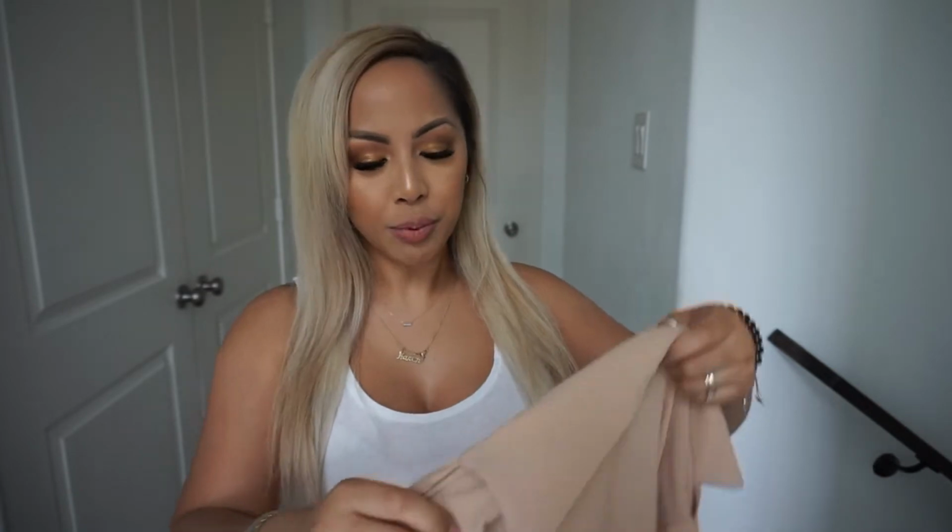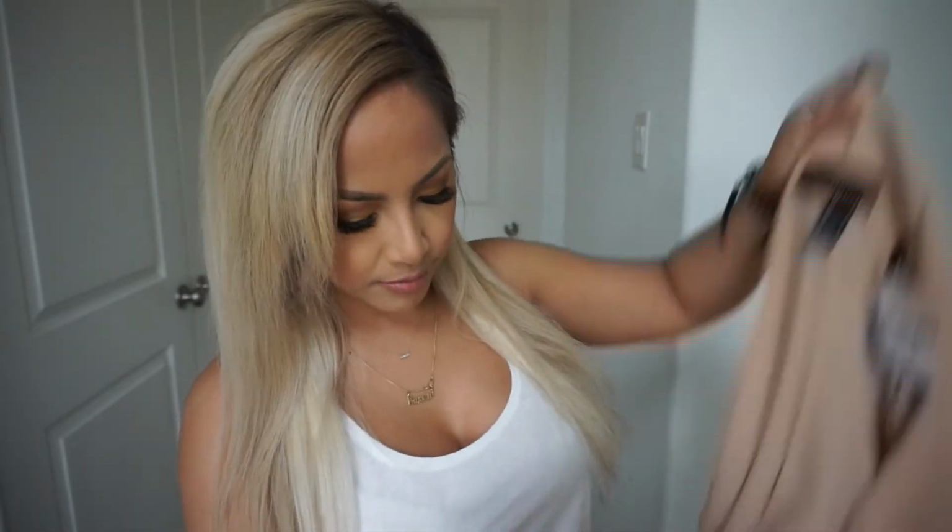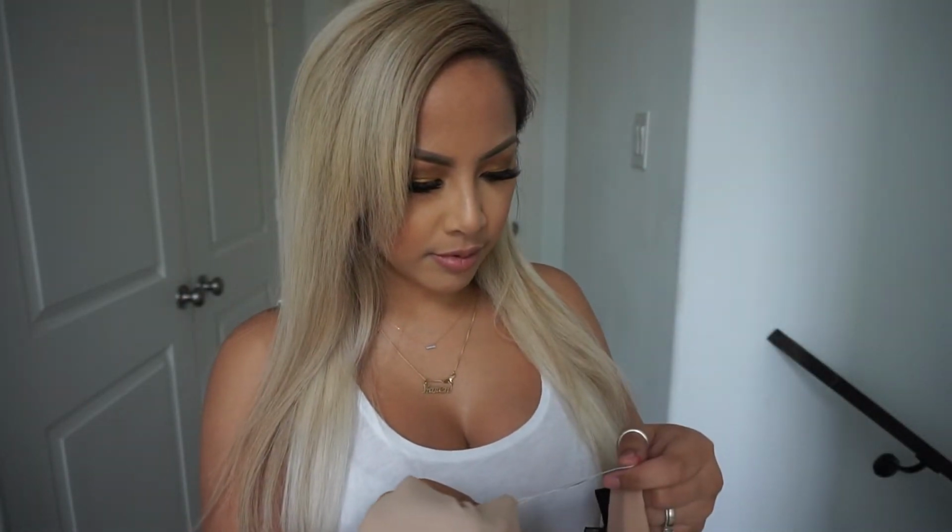Okay, so the next thing I wanted to show you guys is this really pretty nude, they call it taupe, but it's a nude colored trench coat. It's made out of, hold on, let me check the material. What is this even called? Polyester. It wrinkles really easy. That's one thing I don't like about it.